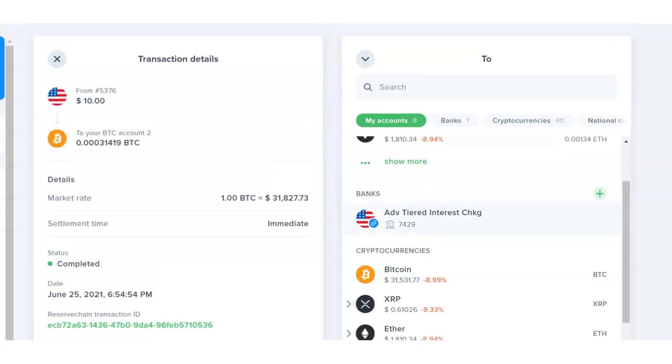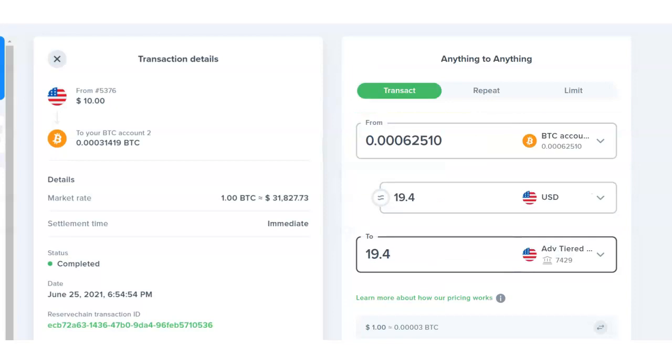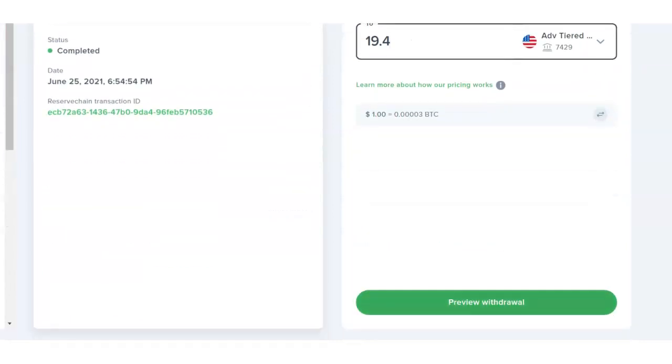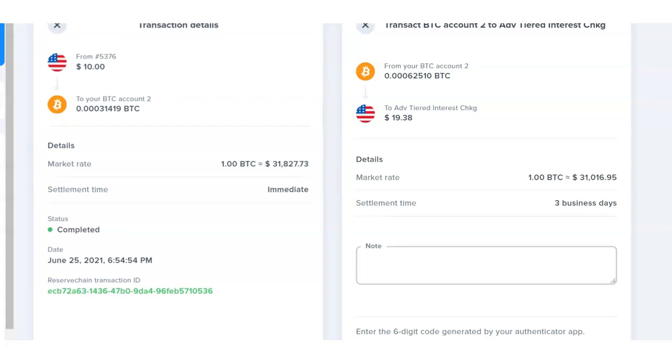And I'm going to go to my bank account. So yes, that makes sense to sell to your bank account, not back to your credit card. And that's how much I can sell to. I can sell $19 back to my card or back to my account in short. And so that's what we will do. And if I click on preview withdraw, the next step is giving me the information. Here's the Bitcoin account is being sold into your checking account. Remember, set up your checking account and your credit debit card if you're trying to use both of those. And here is your checking account.